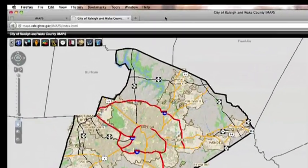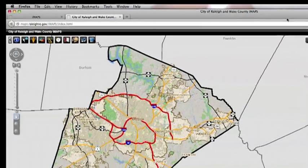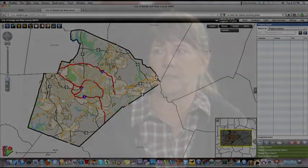What are some of the improvements that have been made to the site? Well, one of the first ones that people will notice is a change to the navigation bar. We took multiple tools and consolidated them into one vertical navigation bar that's much more like Google and other online mapping applications that people are familiar with. Another one that we came up with is the Save Layer List, which allows a user to save a map the way they want it. So as a user, you can customize a map view, and every time you go back to visit iMaps, it will be the same. So if you happen to like zoning and parcel information, you can save the map with the zoning information, and the next time you go in to use the application, it'll be there.